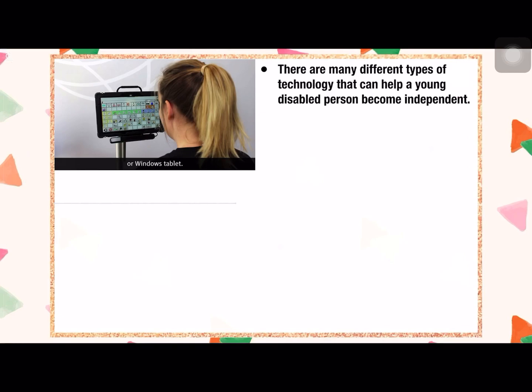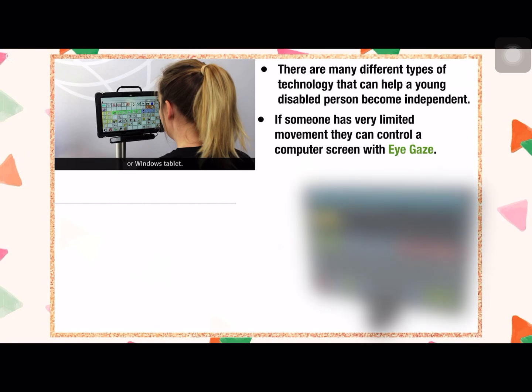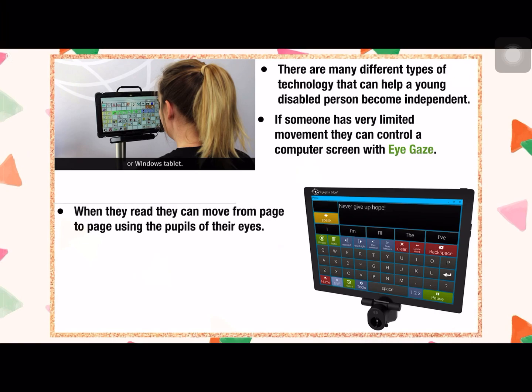There are many different types of technology that can help a young disabled person become independent. If someone has very limited movement, in the sense that they can't move below their neck, they can control a computer screen through the gaze of their eyes, through eye gaze. When they read, they cannot move or turn the page, and they would otherwise have to press the screen to turn it. But this is done using the pupils of their eyes. They need not press a button or anything. So that's the advantage of eye gaze.